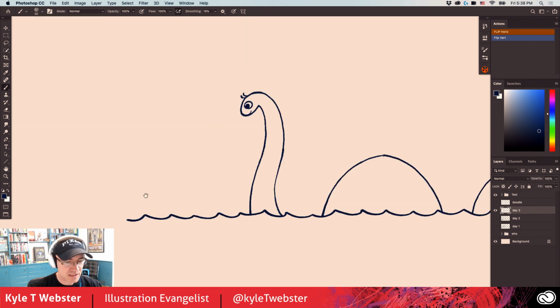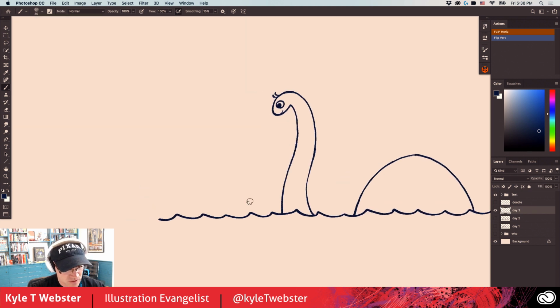What I want to do is have a little sailboat. And this is very easy to draw, so watch. I'm just going to do a little diagonal line up this way. And then I'm going to come back this way. Here we go. Back to about there. Got to make sure the sailboat is small when compared to the size of Nessie, right? And then down this way.